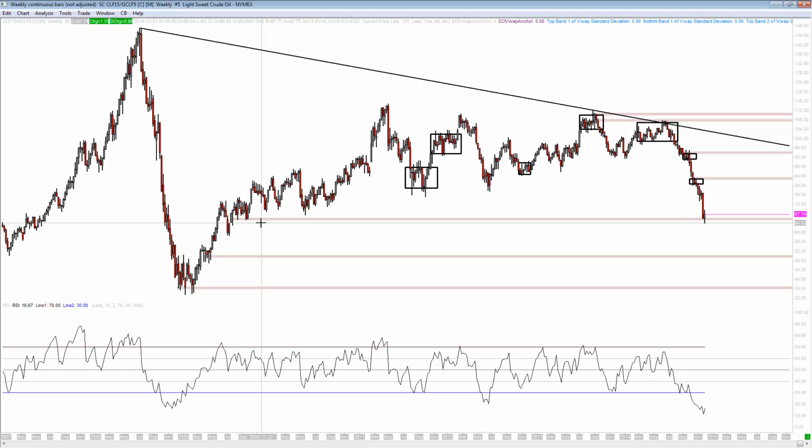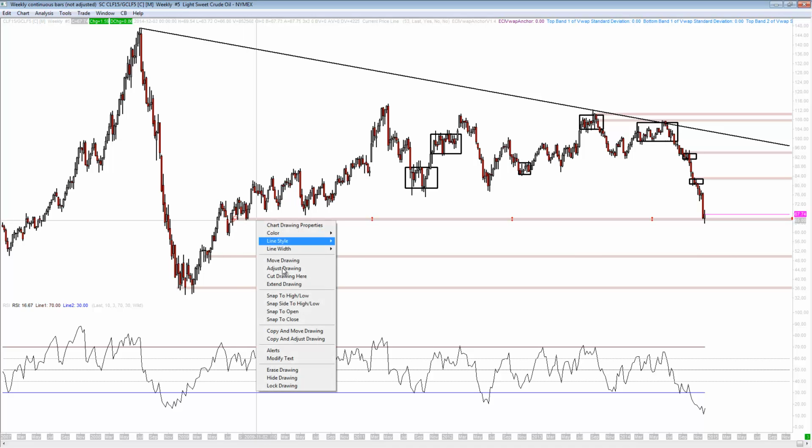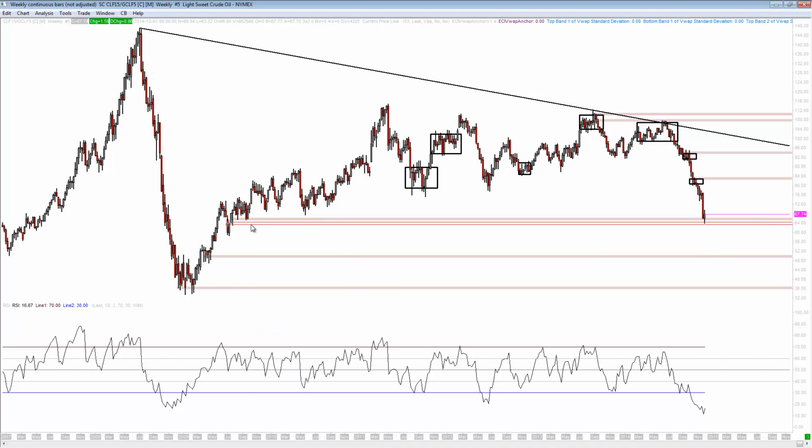On the spike down we tested this key support at the $60 a barrel area, and from there we found buyers off this 64 level. You can see it's a very important level. I'm not too sure why it's not marked up, but as you can see, some very important levels here, and we've seen responsive buying off here. So if we hold this week as a compression week, and then next week we break the one time framing down.